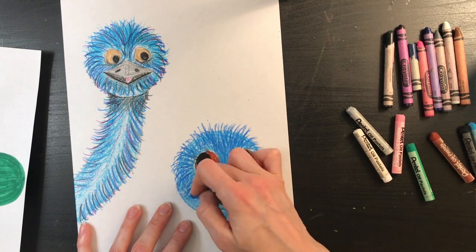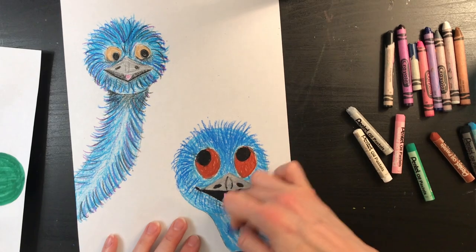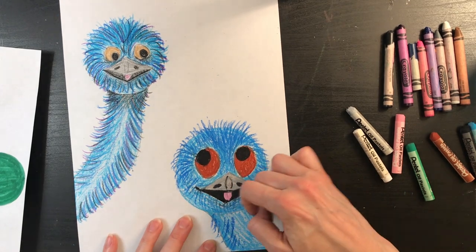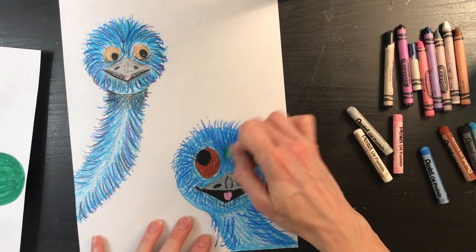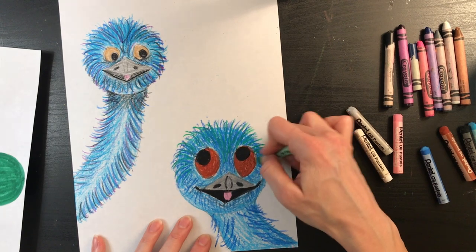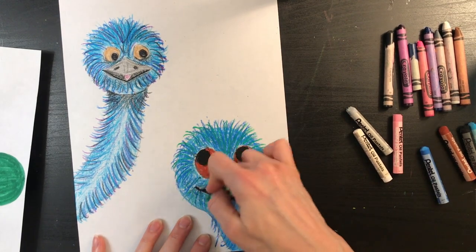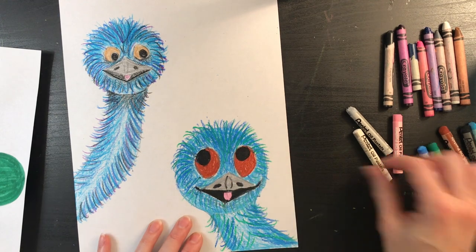Both oil pastels and crayons resist paint, which means that whenever you're painting the background in the next step, you won't have to worry about being so particular and not getting paint on your emu, because the paint will just bubble up and dry and you won't even be able to tell that the paint was ever there.